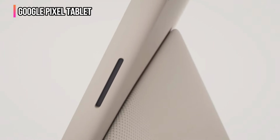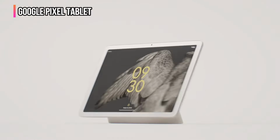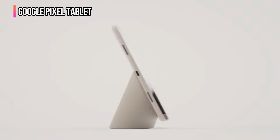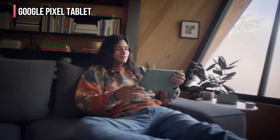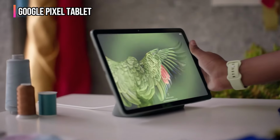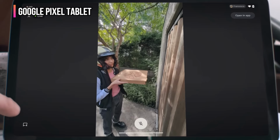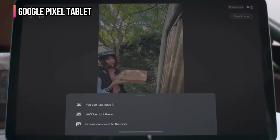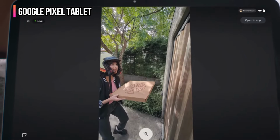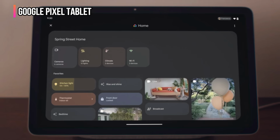Right out of the box, you get access to Google Chrome, Gmail, the Google Workspace apps, YouTube, and other apps. What sets the Google Pixel tablet apart is that it also comes with a unique charging speaker dock. When the tablet is connected, the battery charges and the dock transforms into a fully functional home hub complete with Google Assistant. This means you get access to all of the functions of a Google Nest Hub Max.